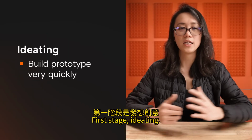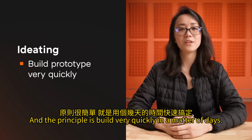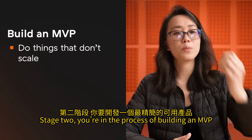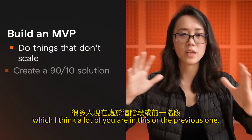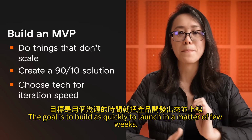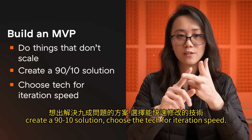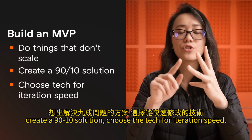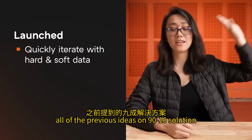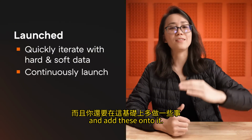Now, to summarize the talk. First stage, ideating. The goal is to build a prototype as soon as possible, and the principle is to build very quickly, in a matter of days. Stage 2, you're in the process of building an MVP, which I think a lot of you are in, or the previous one. The goal is to build quickly to launch in a matter of a few weeks. And the principles are: do things that don't scale, create a 90-10 solution, choose the tech for iteration speed. And the last one is once you launch, all of the previous ideas on 90-10 solution and doing things that don't scale still apply, and add these onto it.